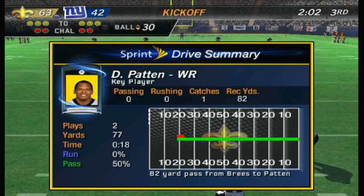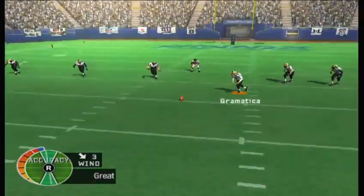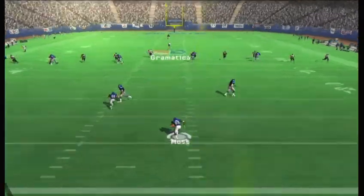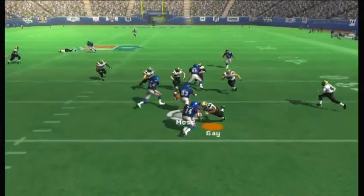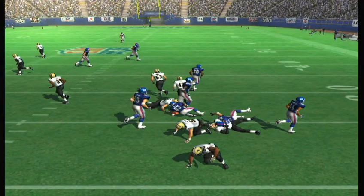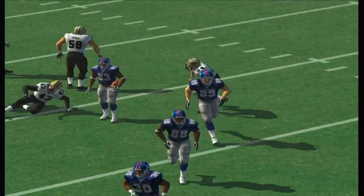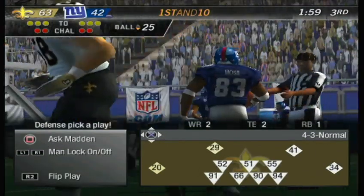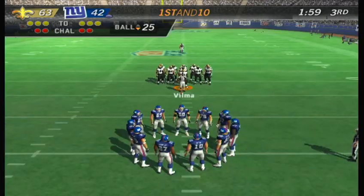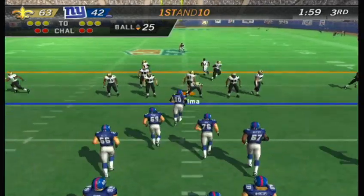New Orleans is lined up for the kickoff. Moss back to return. Nice kick and returnable. This one is taken by Moss. The offense with a lot of success through the air on the last drive as they move downfield for the touchdown. You should stop them with this play. First and 10. Ball on the 25-yard line.